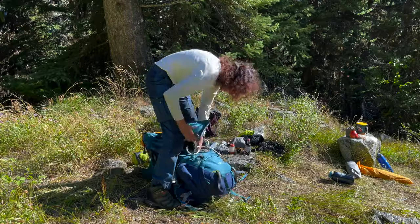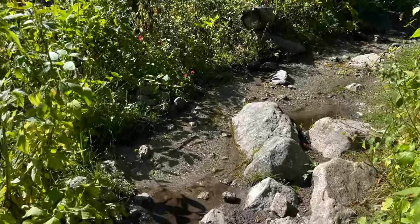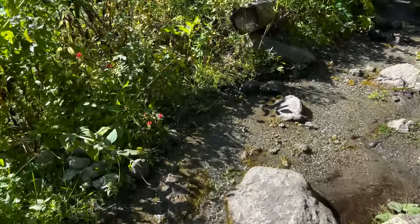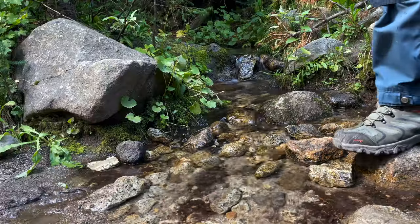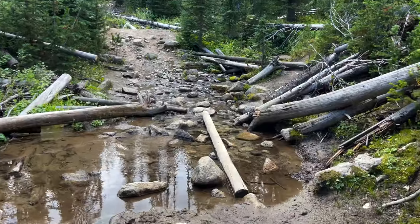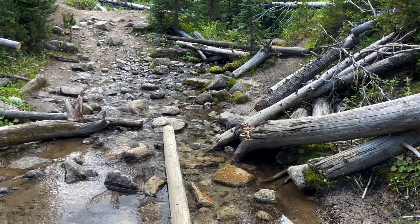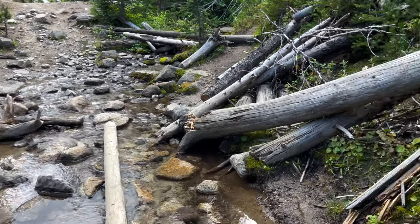I packed everything up quickly and started back on the path to my next section. This part of the path proved even more challenging, but by now I had faith in these hiking boots and I knew they would keep me dry and safe from sliding. Even areas like this with wet rocks and slanted logs were no problem for these hiking boots.